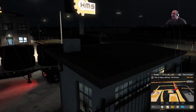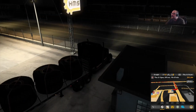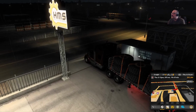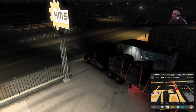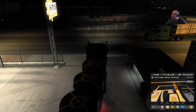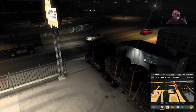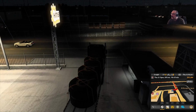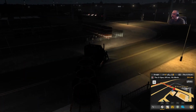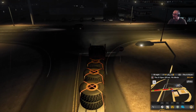I can't see crap here. Looks good, both sides. We got this truck coming, and that's going to screw us up. So we are going to wait for traffic to clear. I know it's boring as hell, but there really isn't much I can do, because if I don't take this carefully, we're going to hang ourselves up someplace. I know, I've done it. Turn left. All right, we made it that far.